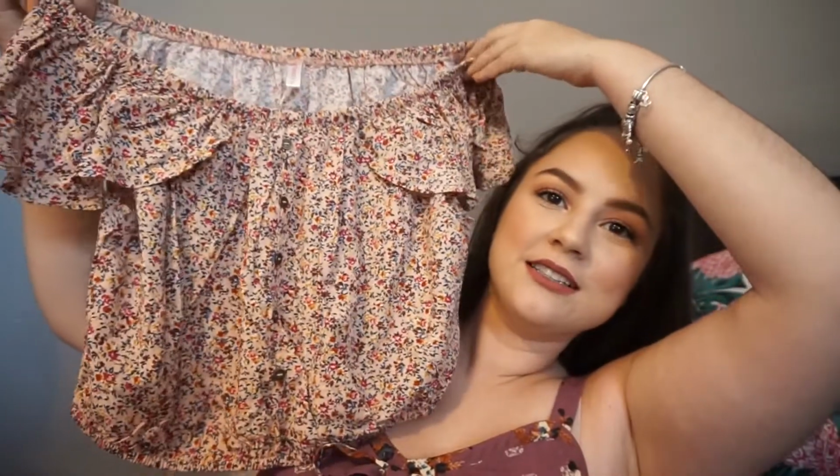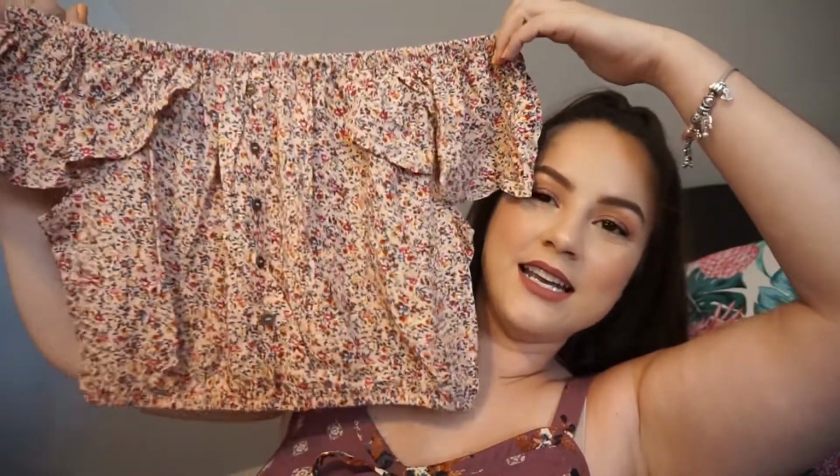The next thing I picked up was a two-piece set, and I just fell in love with it when I saw it in the clearance rack, and it's this one here. Here's how the top looks. So cute, and it is off the shoulder. Love this. And this one was less than $10, I believe, because it was $12, but then there was an additional 20% off.